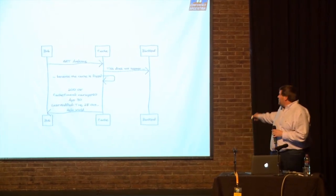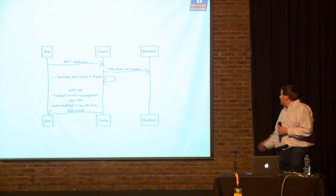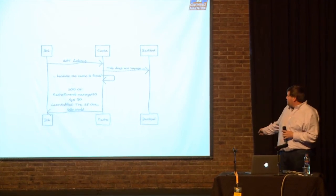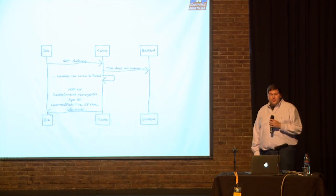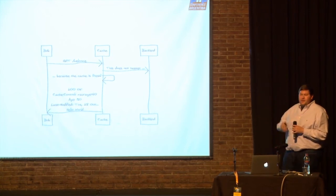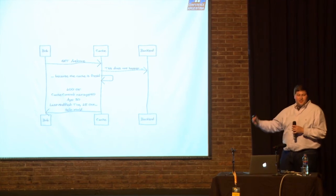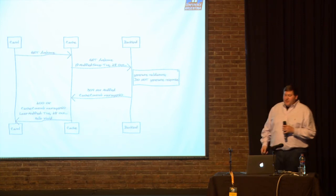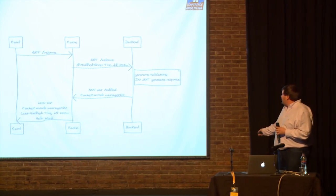Now, the next user comes in. Bob requests the same page. It goes to the cache and says, okay, the max age is 60 seconds. This content's only 30 seconds old. So I'm not even going to ask the back end to validate the content because this time period has not passed yet. Right? Now, the next time somebody else comes to the page, the max age has already expired.